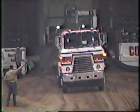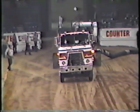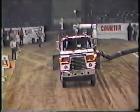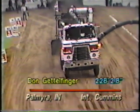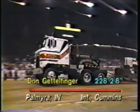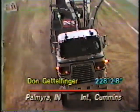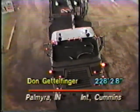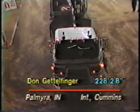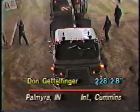Here comes the replay. Once again, you can see him jump away from that starting line. You can see the torque on the chassis as that left side begins to lift up a little bit. And it's a 228. And so that's good enough to put him into second place. So right now, Ernie Metzger leads it with the full pull, Don Gettelfinger in second place at 228, Gary Llewellyn with a pull of 200 feet, and John Mann and J.R. Collins yet to come, two of the best in this class. It's going to go right down to the wire, John.